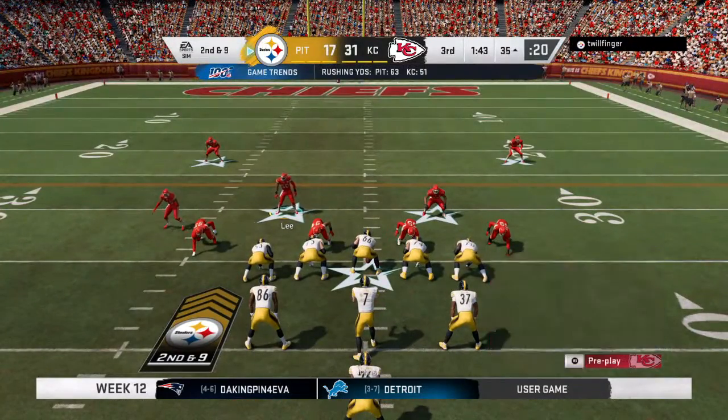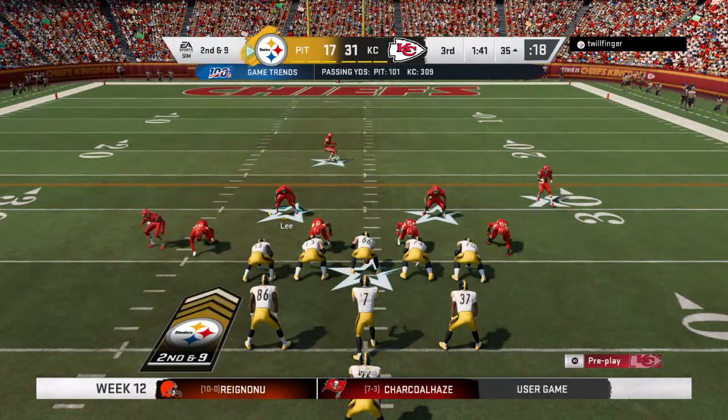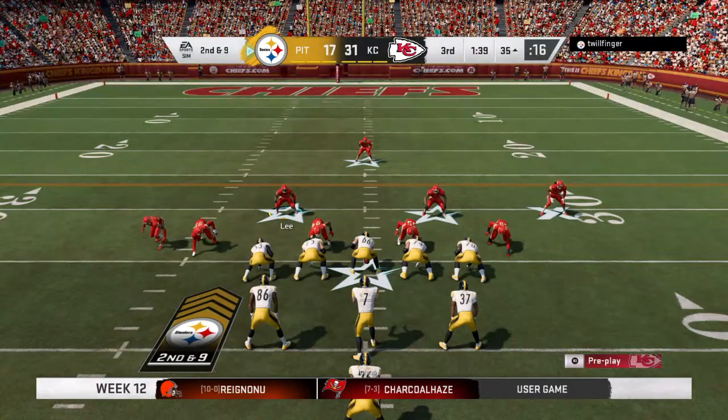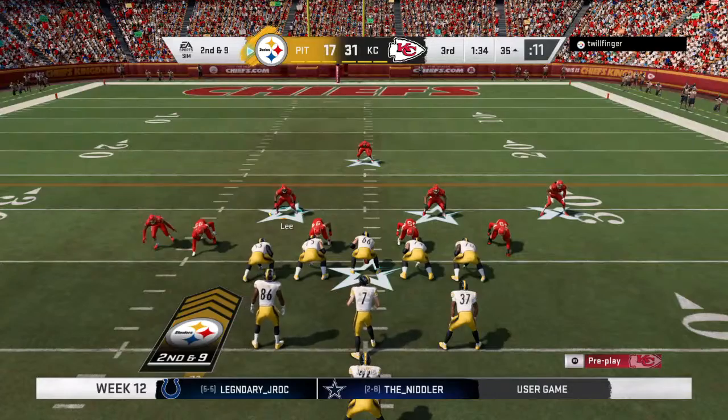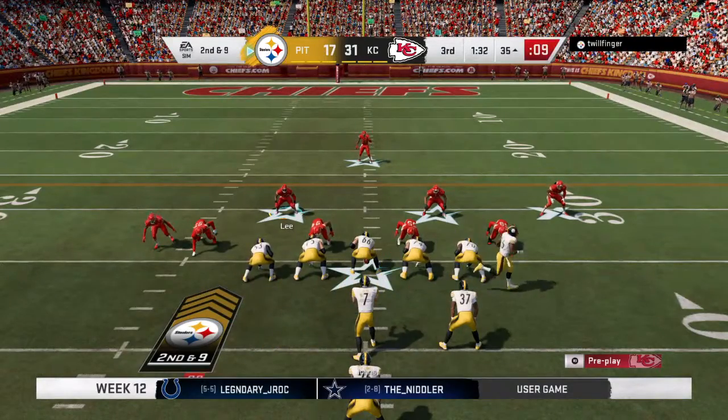It's our time, guys. Mike's 50. Hey, defense, let's go.